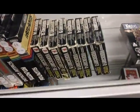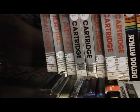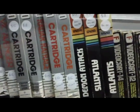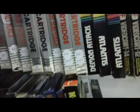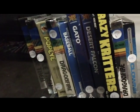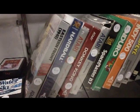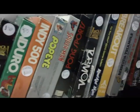Then we got some boxed Fairchild Channel F stuff here, and of course some stuff here for the Commodore VIC-20. Seawolf, Pinball, Jupiter Lander, Omega Race. Yeah, and you actually don't really see any iMagic stuff here, especially for the computers. And of course, down here, got some more good stuff here. And got some awesome boxed Atari games here. A couple for the 800, and then of course for the 2600.